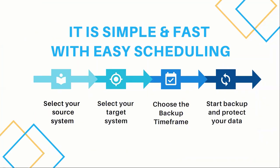I'm going to show you a demonstration quite soon, in a minute or so, of how to do a migration and backup in Cloudsfer. But it's a very simple and easy process to configure. You select the source system and data that you look to back up. You then select the destination or target system you're going to back up to, whether it's an on-premise or local environment, another cloud storage provider, or any other of the integrations that we have in Cloudsfer.